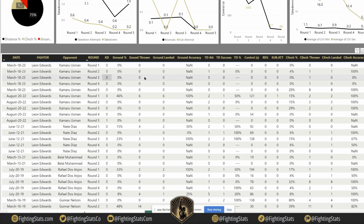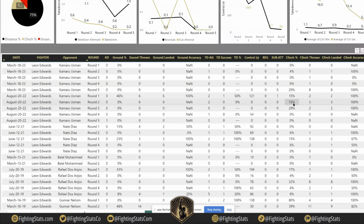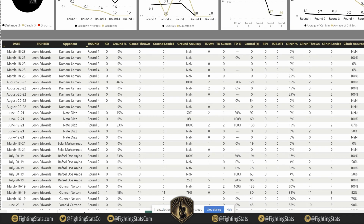Here we have knockdown rate. We have strikes thrown on the ground. So is he busy on the ground once he gets them down to the ground? Here's the actual takedown attempts and the actual takedown success. So here against Kamaru Usman, he only landed one takedown after trying 5 times there. You can see that. And then we have the control time, so the sub attempts, the percent of time or the percentage of strikes landed in the clinch, thrown, and accuracy as well.